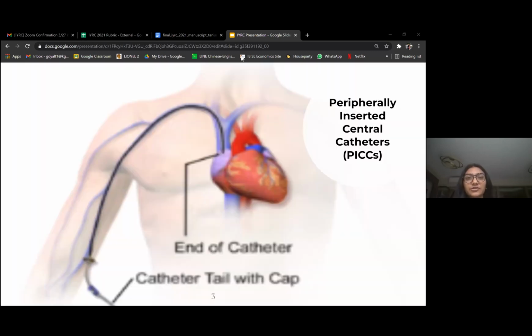Peripherally inserted central catheters are long, thin, central venous access devices used to give medical practitioners access to veins in order to administer medicines such as chemotherapy and immunotherapy. They are commonly inserted in a peripheral upper arm vein, as you can see in the image on the screen. They facilitate both inpatient and outpatient chemotherapy, so they're accepted as a pretty convenient and accessible device.